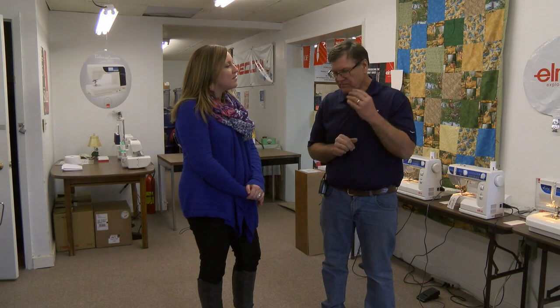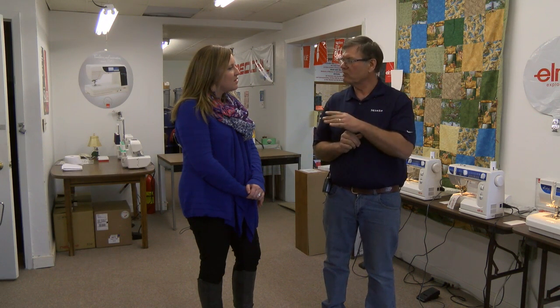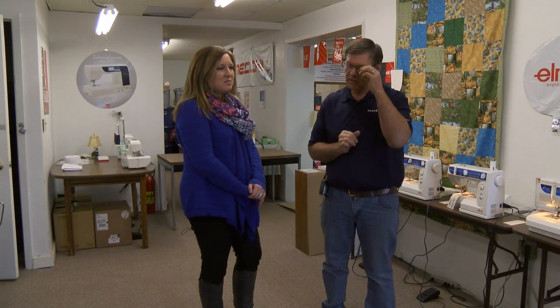Okay. How I like to explain how this actually works is Janome is like the Ford Motor Company. Okay. The Janome is actually the Ford. The Elna is the Lincoln models. Sure. Now, they all have the same mom. They just have different dads. Sure. Easy to explain the differences in the machines. I know some of these machines, because you've showed me in the past, have some really cool features. Yes. So would you like to show us some of the features that some of these machines specifically have?